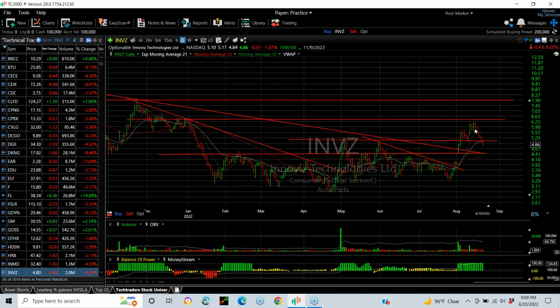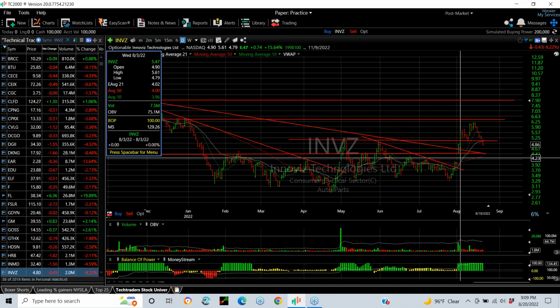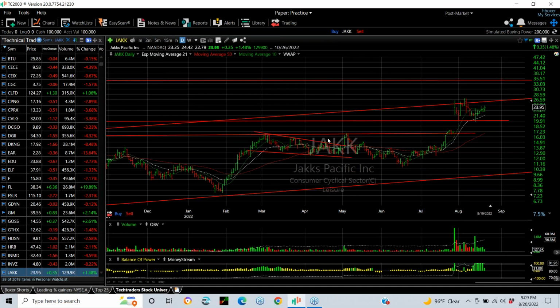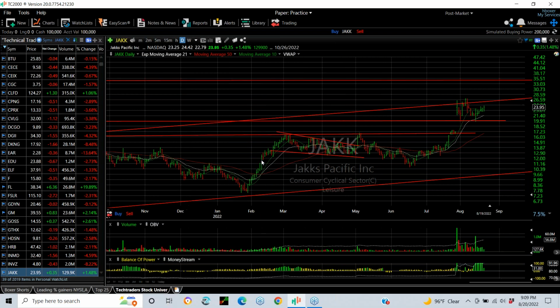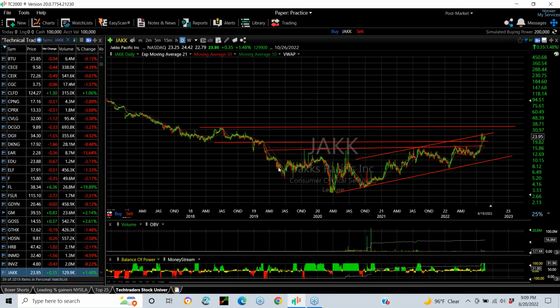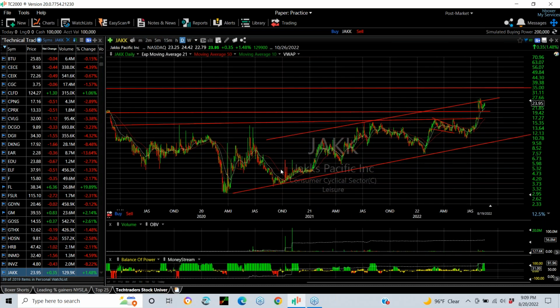INVZ broke out, we put a swing on it, ran for a few days and backed up sharply. Now it's back towards a level where I'm a little concerned about it. Your support is 44. Jack Specific, multi-year highs, highest level reached since 2018. That target is 38. Good chart.